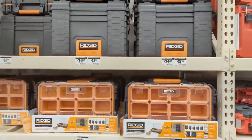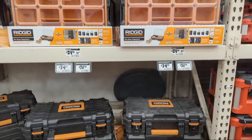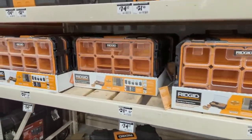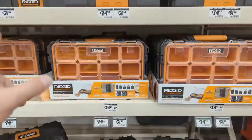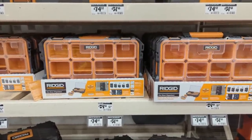Now, the Ridgid is going hard for the holidays. You'll see it here. They have plenty of boxes, plenty of organizers, but are they going to have a 3-piece deal for Black Friday, like a doorbuster? Maybe they're gonna do a 3-piece deal and throw in one of these organizer boxes. Maybe, maybe not, I don't know. You're gonna have to stay tuned and tap the bell.